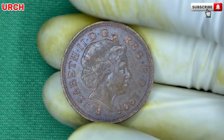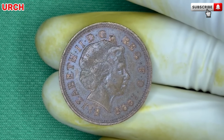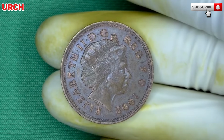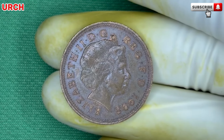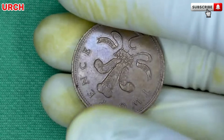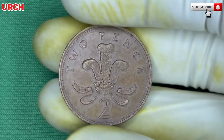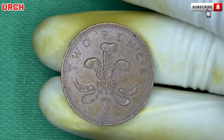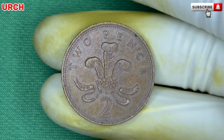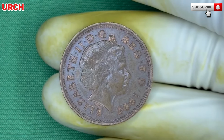While it may seem ordinary to some, coin collectors and numismatic historians know that this specific piece holds more than just a face value. It holds an astonishing story of royal legacy, meticulous craftsmanship, and increasing rarity. And today, on Ultra Rare Coins History, we dive deep into the fascinating life of this extraordinary coin, the 1998 Elizabeth II 2p, a coin whose value has shockingly soared to an unbelievable $23 million.